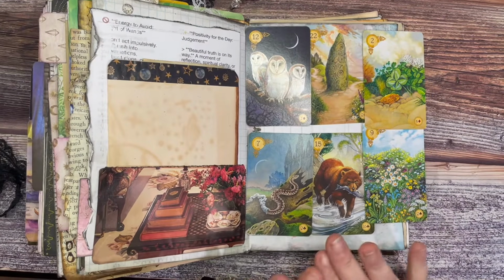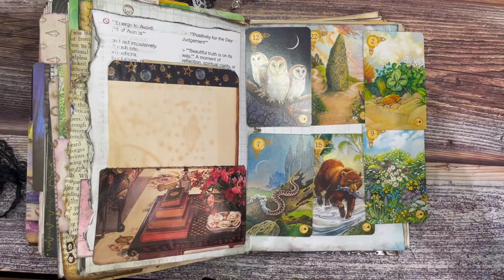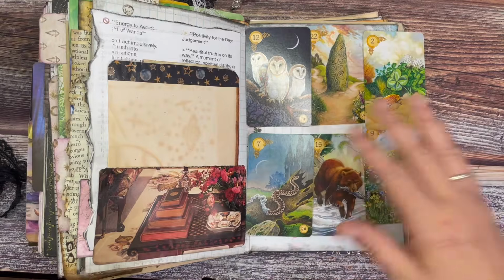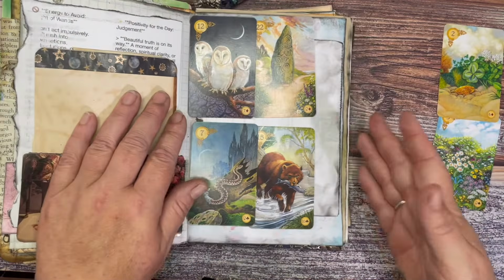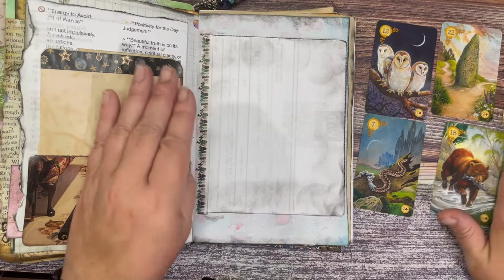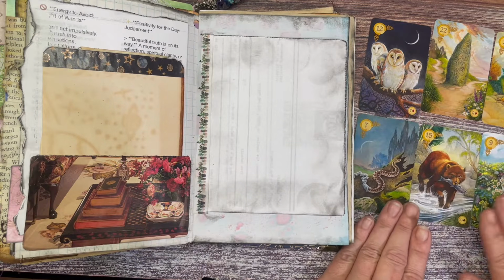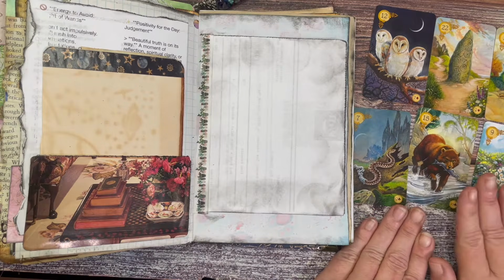Okay, so now for the art part. I feel like the art part also helps me to interpret and think of different scenarios or what the cards could mean. That's always helpful to me also. So that's why I like to do the art. And it's not just writing it down, it's like really putting in time and intention, you know, of how you want your day to be.